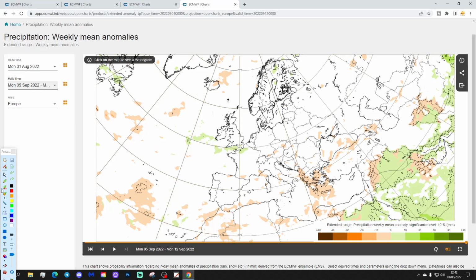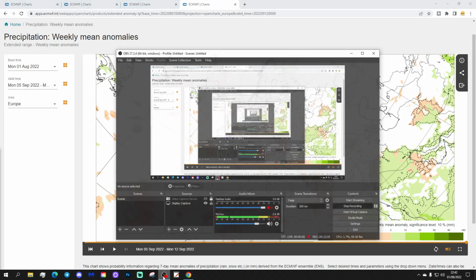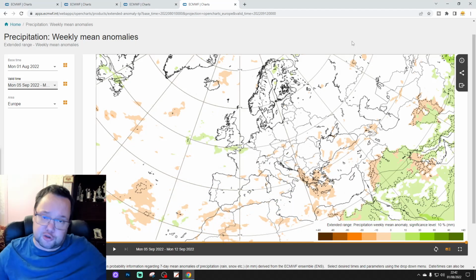Precipitation wise, very weak still, just maybe going a little bit wetter through northern France in towards Ireland and the UK, possibly a little bit more unsettled, but it's such a weak signal that it's very hard to decipher. Southern Europe has a weak signal to be quite dry still, and beyond that I don't think we can say much more than that. So, September looks quite mysterious.